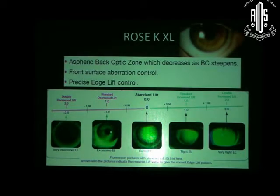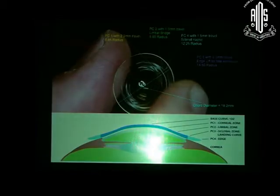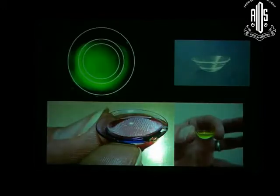For very advanced cases that you cannot fit with any of these lenses, you would give them scleral contact lenses, also known as haptic lenses. They are basically fluid reservoir lenses which regularize the topography instantly in most cases, even the most advanced ones. They range from 15 millimeters to 23 millimeters, 15 to 18 being the semi-scleral lenses and above 18 millimeters being the scleral contact lenses.